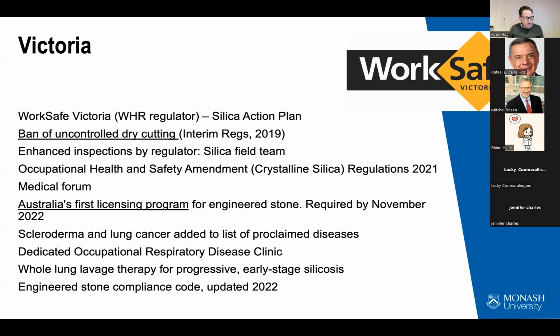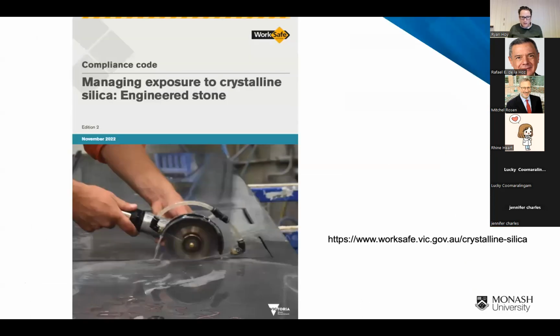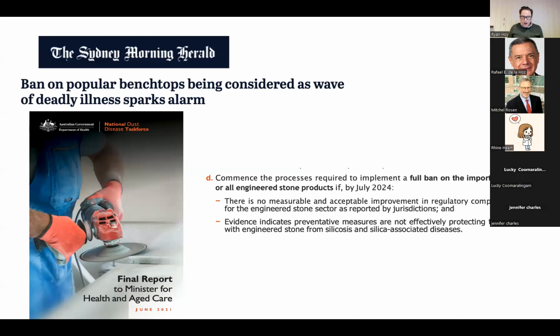And I think an important document for you to have a look at as well is the new engineered stone compliance code, which you can download from the WorkSafe Victoria website here. It's a really detailed document which goes through what, at this point in time, we recommend in terms of control measures. But we're all here and we all understand the hierarchy of controls in our area of work, and we know that elimination is the very top of that hierarchy. And I think we need to be having an ongoing discussion about this.